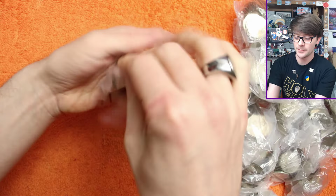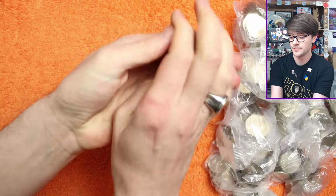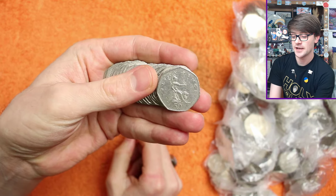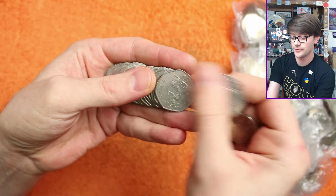Right then, bag number one. We'll open in real time and I'll show you what we're looking for. That is Britannia, the definitive design, up to 2008. It's 2008, which is the low minted circulating year to look out for.